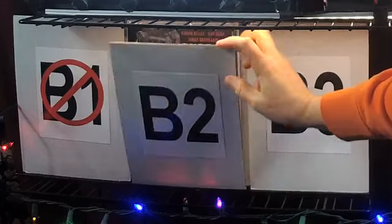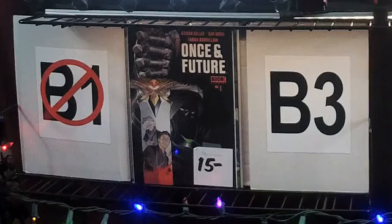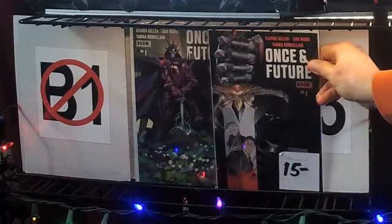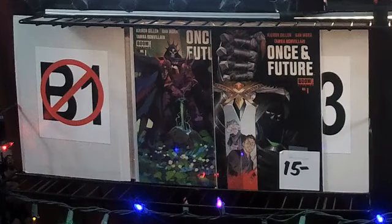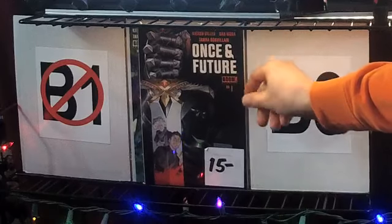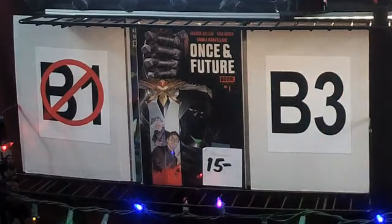All right. B2. What do we got? B2 is a 2-pack. The super hot sold out book Once & Future. This book was put out by Boom. The first one on the right is a first print copy of the book. The one to the left is a fourth print copy, which is a super low print run, written by Kieron Gillen. The fourth print's hard to find, though the first print's tough to find as well. First print on the right, fourth print on the left, $15 either way. And the story's good. It's ongoing, correct? Yeah. No, it's ongoing. Good. All right, 4 minutes left.